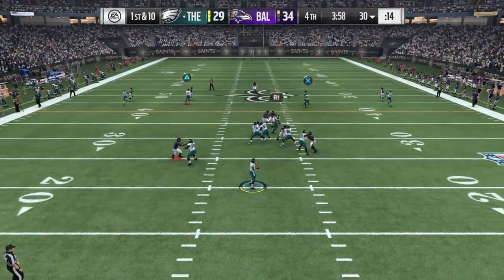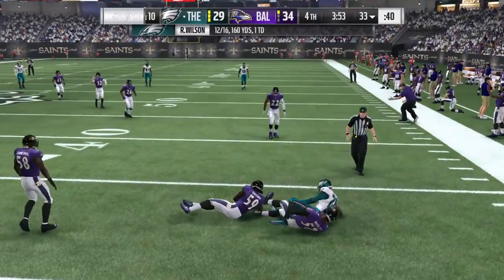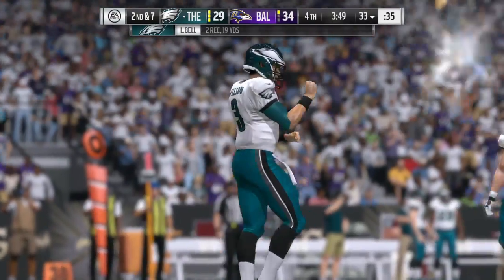From the gun, it's Wilson. This is Bell on the dump-off. And he'll get it up to the 33-yard line. Call it a 3-yard gain, and it'll bring up a 2nd down.